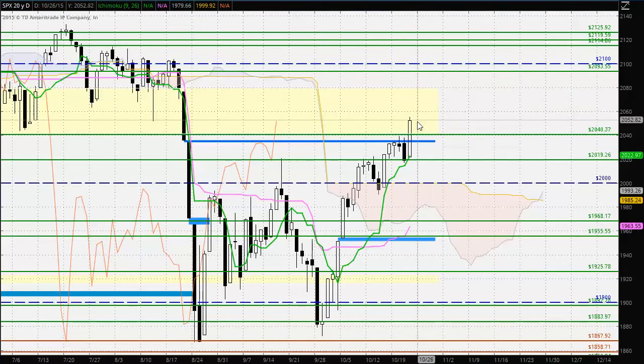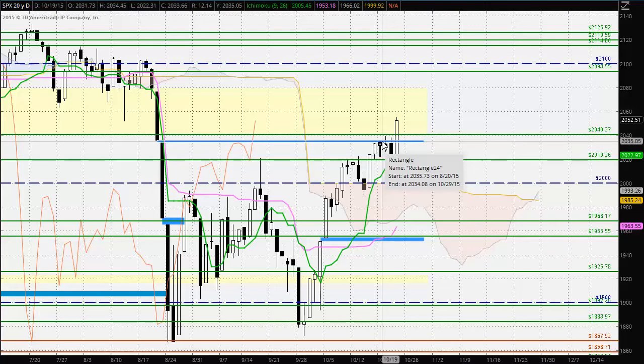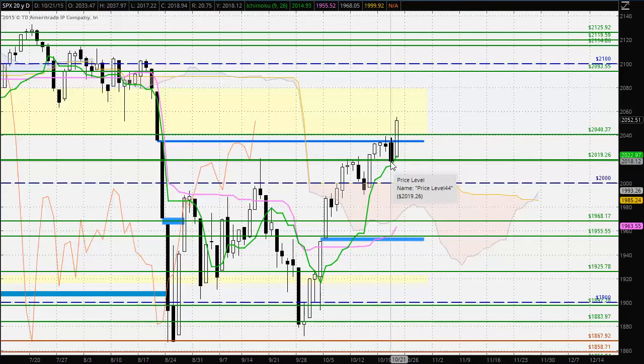Firstly to the S&P 500, and here we see a change of trend today. This candle has formed a higher high and a higher low. Previous day's trading we saw the market rejected once again from the window that was opened up, this blue highlighted area. A window that's been in place since late August, and the strong price rejection of the previous day's trading suggested that the sellers had seemed to build enough momentum to continue this trend to the downside.